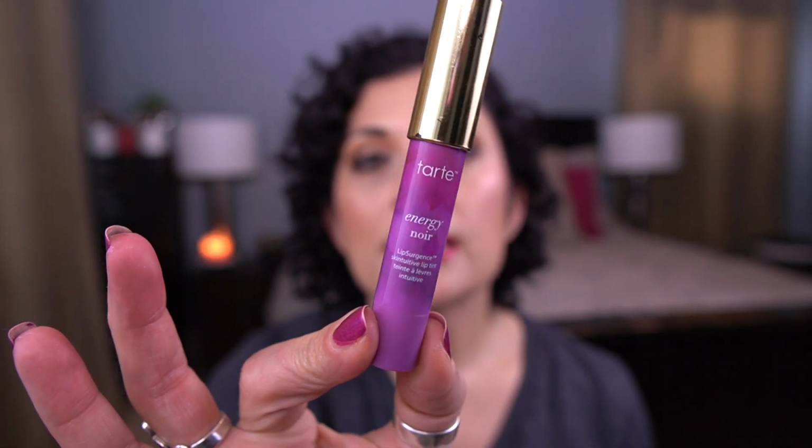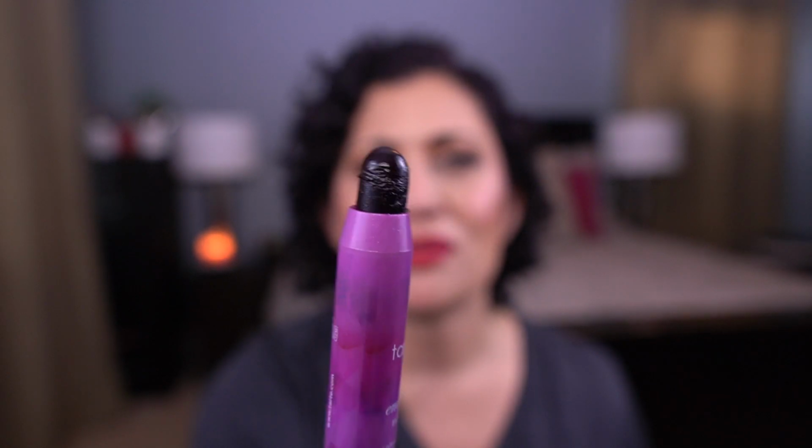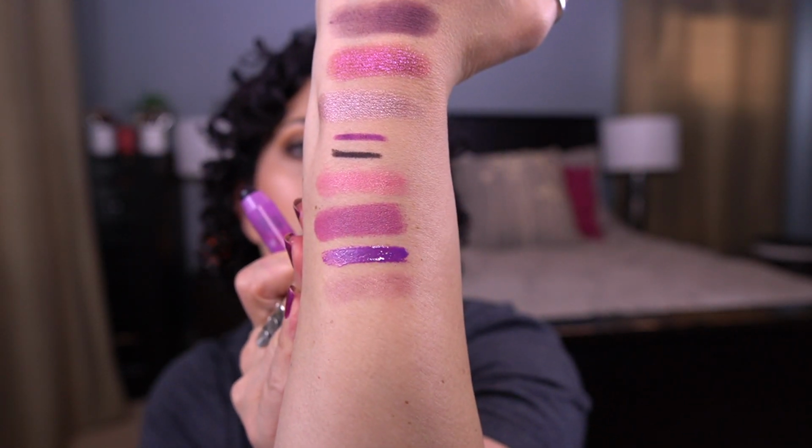Next up is the Tarte Lip Surgeons in Energy Noir. So it is this product here, and this still has an interesting shape. Why do you still have that interesting shape? Inappropriate. And this is just a clear, purple tinted, lip balmy product. And I do like this. I've used this the most out of all these balm lip glossy products in this project. I didn't have as much progress from the last update, but I did make good progress on this. So I'm pretty happy with that.